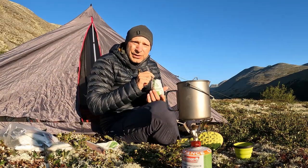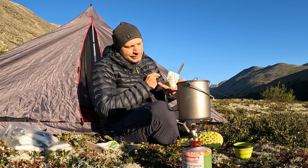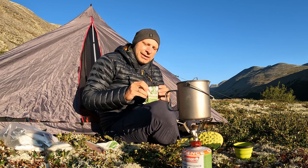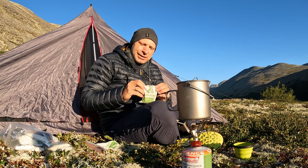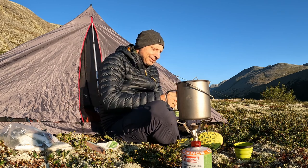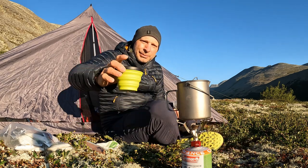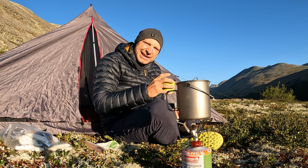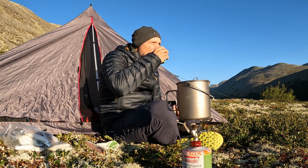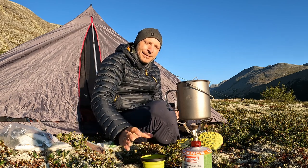So, breakfast this morning is Quaker oats, apple and blueberry. Don't know if you ever did this when you were camping, but just tear off the top and add water to the line. And got some coffee here. It's instant, but still works. Instant Starbucks. Tastes like a house blend. Pretty good.